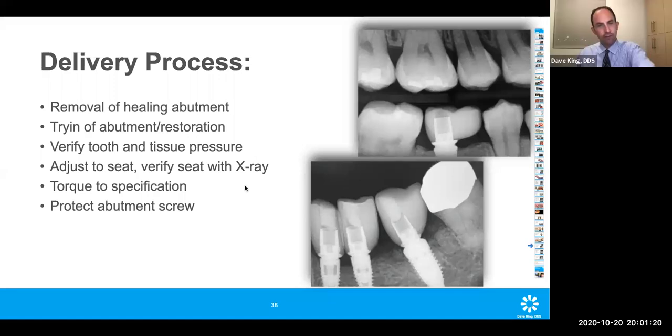Okay, so let's finish the delivery process real quick. I know we're running out of time here. We're almost there. Just a few more slides. So delivery process: removing the healing abutment, trying in the abutment restoration. Watch the tissue pressure. That's really, really critical. Adjust the seat, then verify the seat with an x-ray. So hand tighten down to seat, then verify that seat with an x-ray. Then you want to torque.